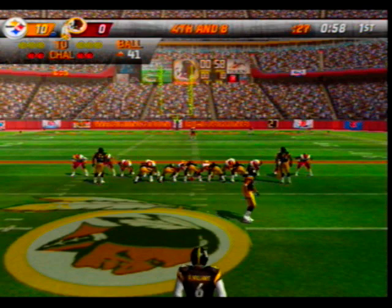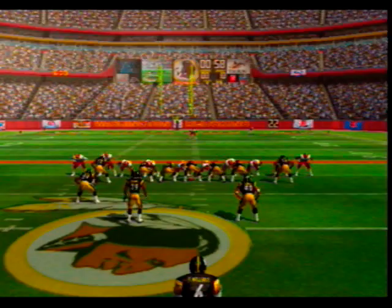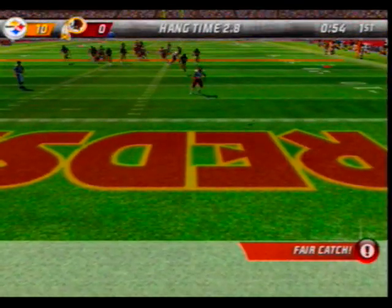He's trying to pin them down inside their own 10 on this one. And he signals for the fair catch.